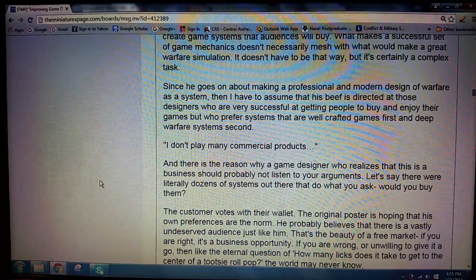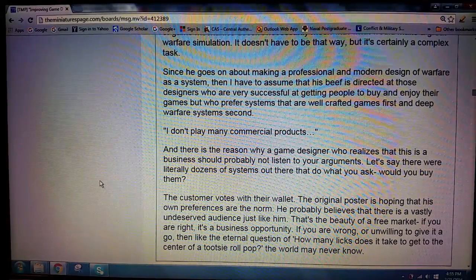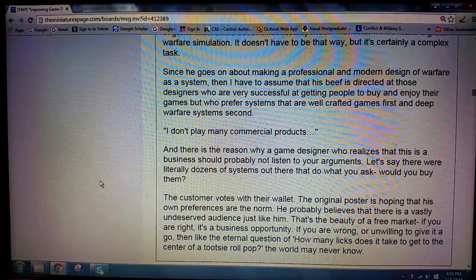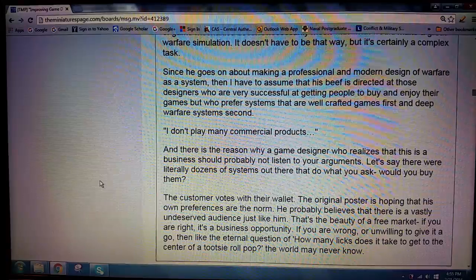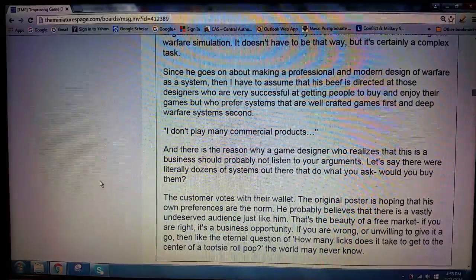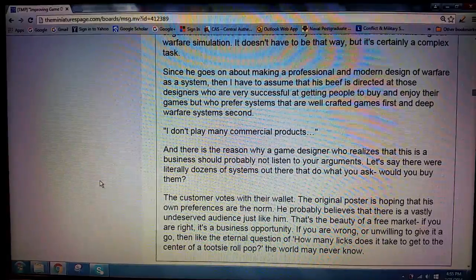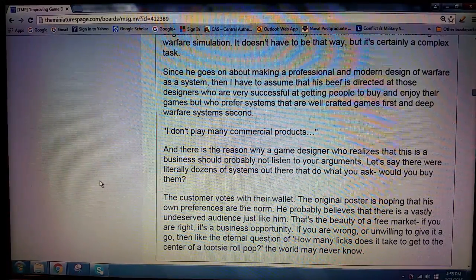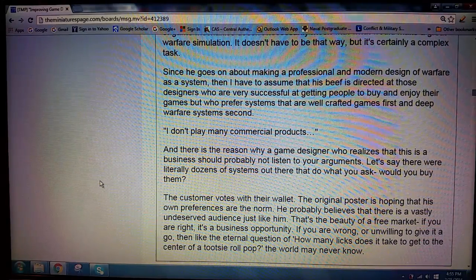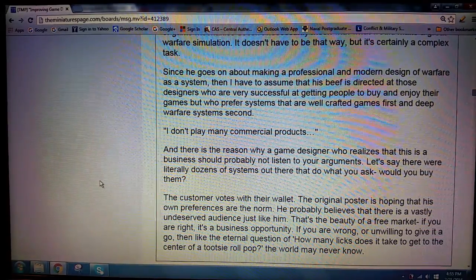Okay, and so T. Gerritsen writes, and there is the reason why a game designer who realizes that this is a business should probably not listen to your arguments. Okay, so T. Gerritsen is saying to the author of that original excerpt, because you don't play many commercial products, game designers who I guess want to be successful shouldn't listen to your arguments. Okay. Let's say there were literally dozens of systems out there that do what you ask. Would you buy them? Okay. Interesting question on T. Gerritsen's part.